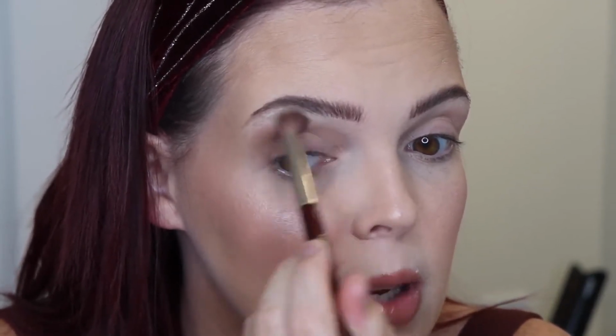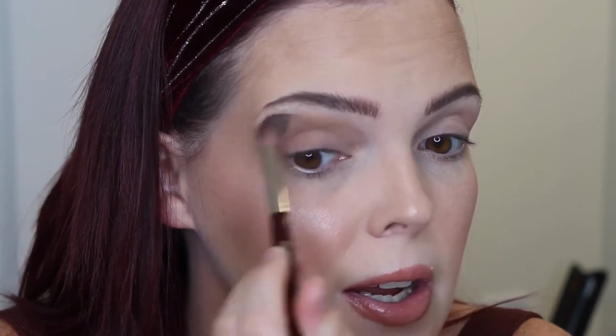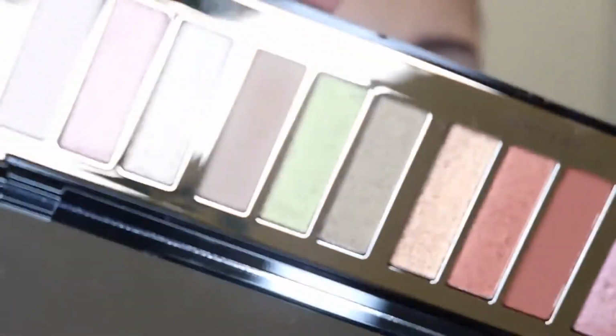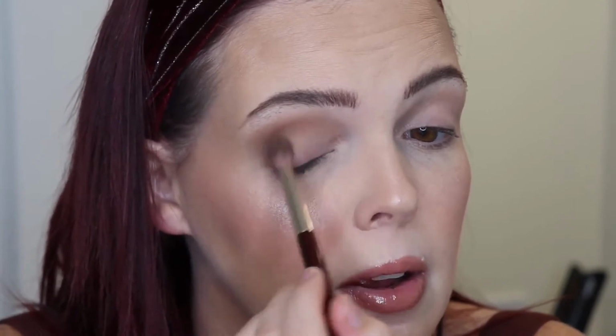I love her shadows. They're usually super, super pigmented. It doesn't take much at all to get a beautiful wash of color on the eyes. They blend out really easily. You can see that there. There is some kick up that happens in the pan. I don't know if you can see that. You will get kick up in the pan of her palettes. I find that with all of her palettes, especially these bigger ones, but the pigmentation is beautiful. So for me, it doesn't really matter.